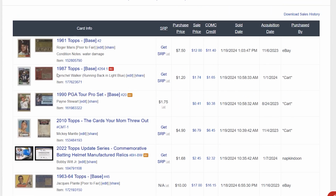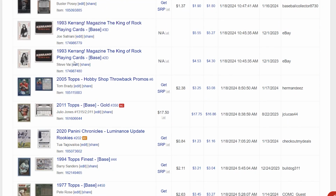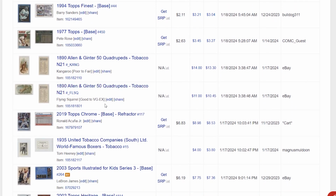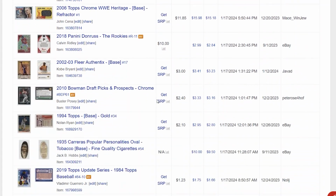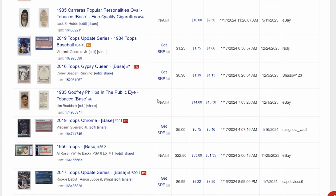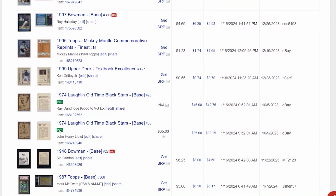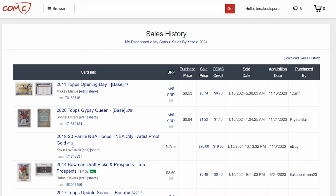So, Herschel Walker on here. '93 Krang. Nice to see some music cards selling. Kangaroo. Flying Squirrel. Maybe should have priced these a little bit higher. They've done pretty well in here. And it just gives me an idea of what I want to end up buying in the future to put on COMC. Some of the Laughlin's Mantle reprints, they always crush.